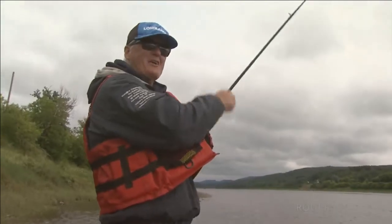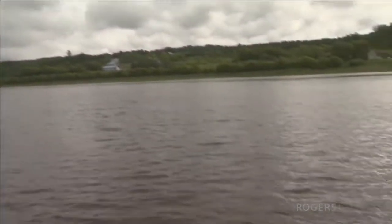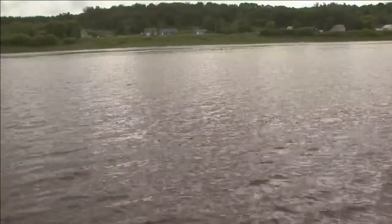Yes, sir, he's an acrobat too. He's been out of the water twice on the way in so far. There you go. Rob's got one at the back of the boat, so we're rocking and rolling here.